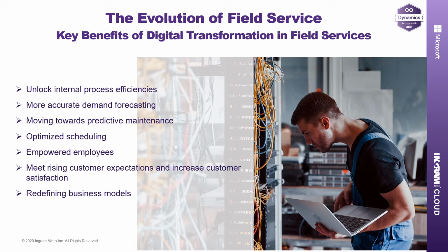Meet rising customer expectations and increase customer satisfaction. The latest field service management solutions allow enterprises to truly connect and engage with their customers like never before. With self-service portals as well as personalized real-time field service information like details of the technician's identity, ETA, and likely visit duration, as well as the ability to capture customer satisfaction information via surveys following a visit, field service organizations can boost customer engagement and loyalty.